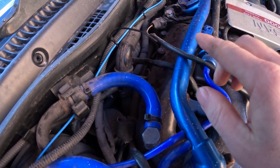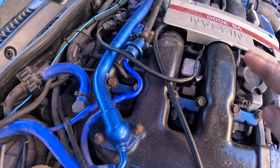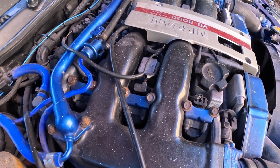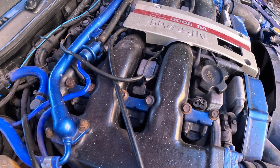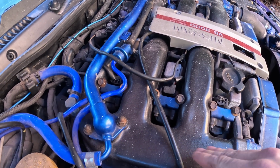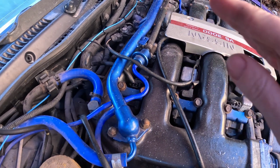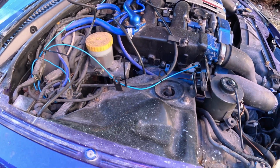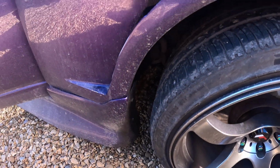Mine is deleted, and some other systems as well, some hoses underneath that can be deleted. This was already done on my car when I got it, but if you go on YouTube, look up Zebruvs. They do a video on how to delete all the deletes on the plenum underneath: the hoses, the EGR, the PCV valves, and the AIV, which they only fitted, I believe, up to '92. In fact, I think it's just on the '92 cars.